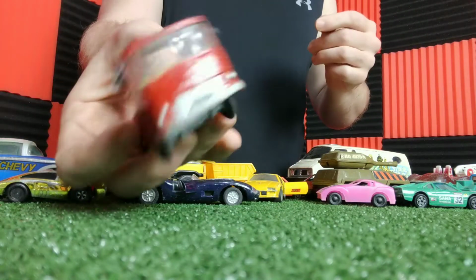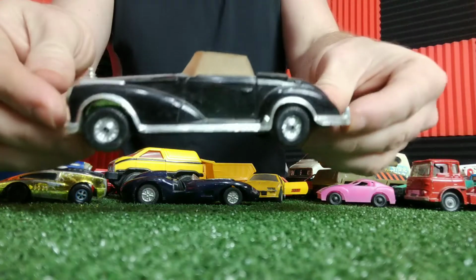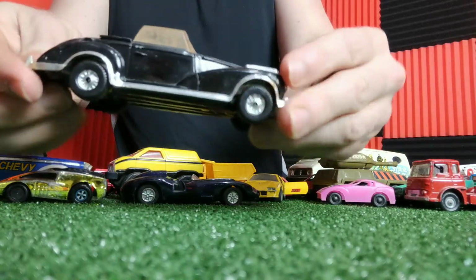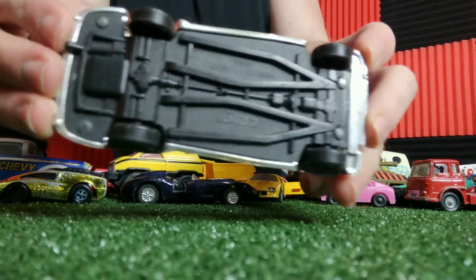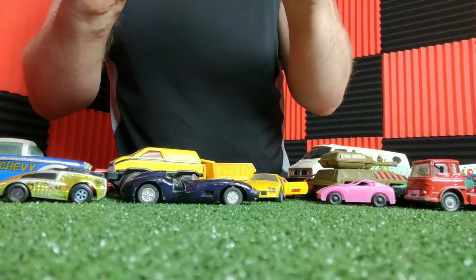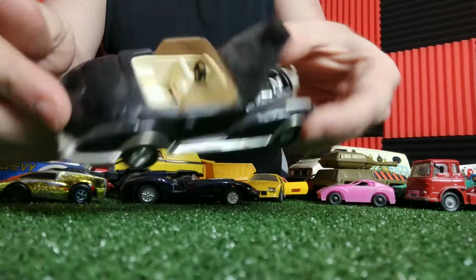It's been whacked a few times, but besides that, it is intact. How about an old Corgi Mercedes? That's pretty awesome, isn't it? The hood, I believe, does open. The doors look like they do, but they do not.